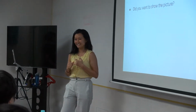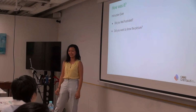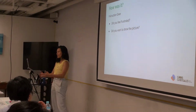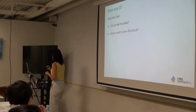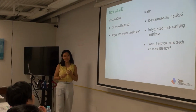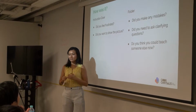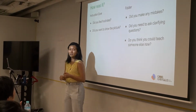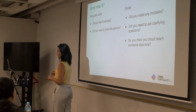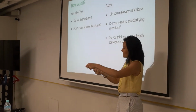So for the instruction giver, did you feel frustrated? Did you want to show the picture? Yeah, very frustrating. Yeah, very, very difficult having to be so specific. You fold this to that is not helpful, right? How about for the folder? Did you make any mistakes? No? How about when your partner was stuck trying to tell you what to do, did you ask any questions? Okay. Did you give any suggestions? Like, do you mean this? Do you mean fold it that way?